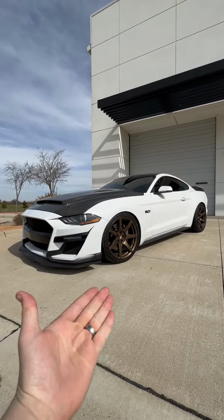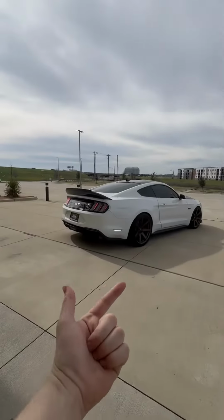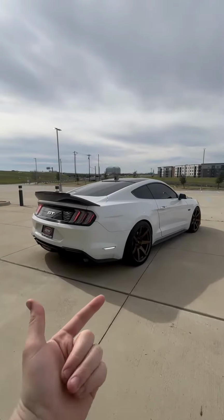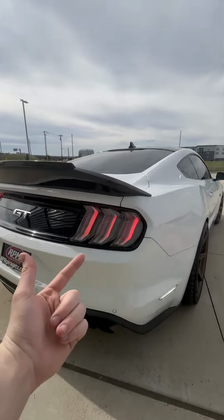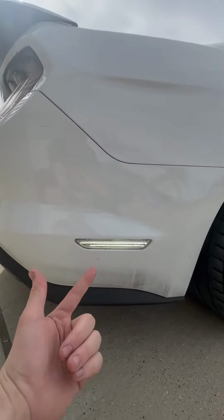Today we're checking out our fully built, and I mean fully built, supercharged 2020 Mustang GT Premium. The exterior of this GT has been built with immaculate taste. You have these new clear Euro-style taillights, this carbon fiber duckbill, new LED side markers.